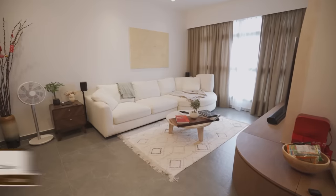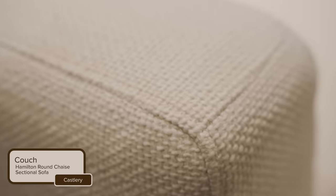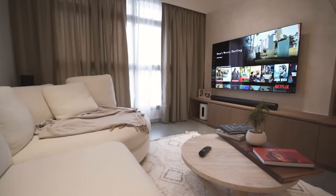Living room. So this is a really expensive couch that we overpaid for, but I think it's something that we immediately sat on and fell in love with. It's damn comfortable. The thing about it is we wanted the curve rounded because it matches the curves of the other. And your circular coffee table.